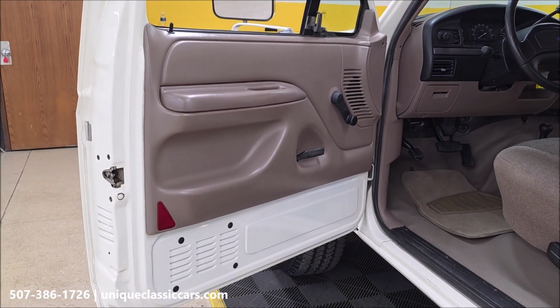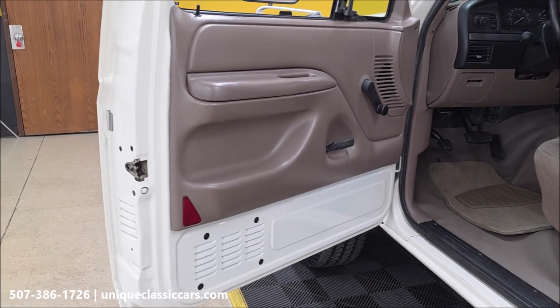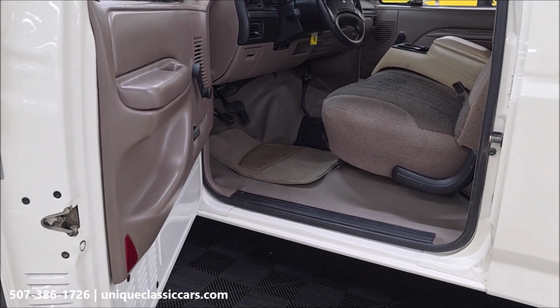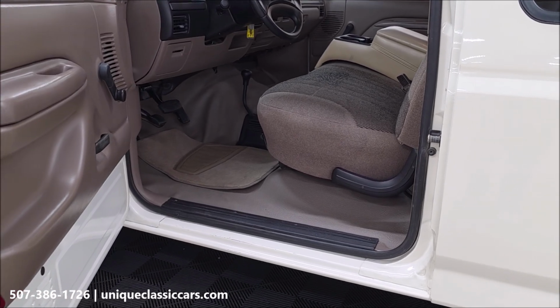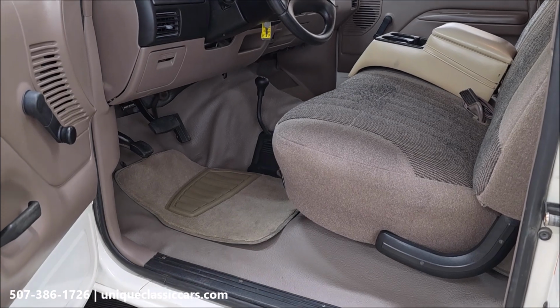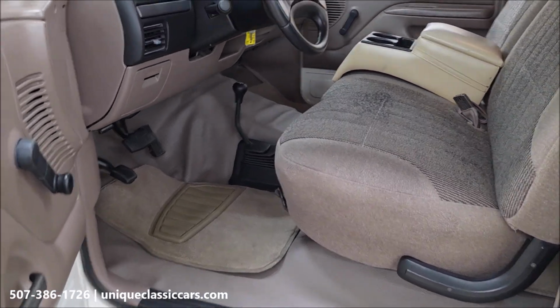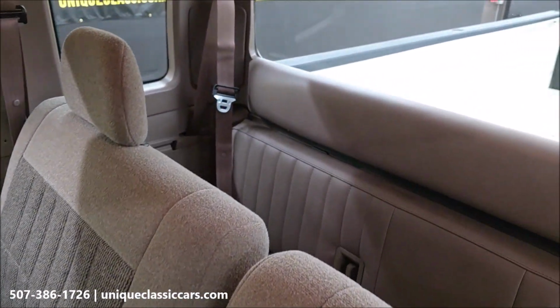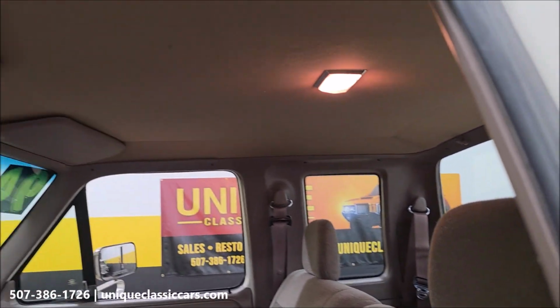And it's one of those, if you don't like the frills, say power windows and locks and carpeting and all of that, you want a truck that's going to do its job, work for you. Don't worry about everything else. Here you go. See rubber floors. Easy to keep clean. You do have a bench seat in the rear. Headliner in great shape.